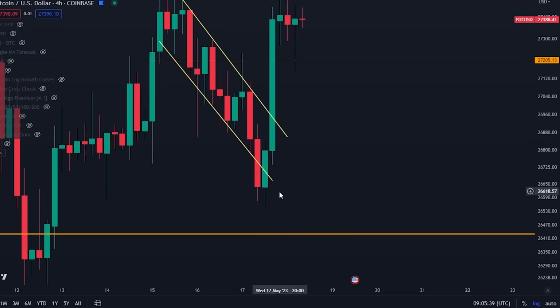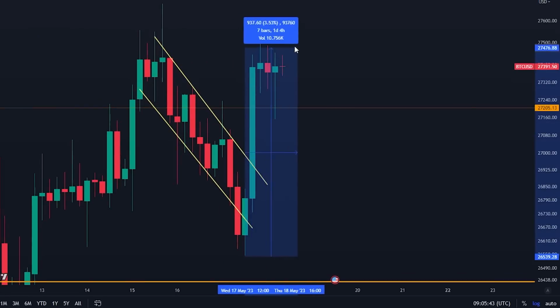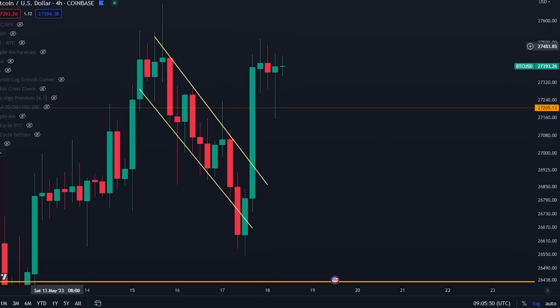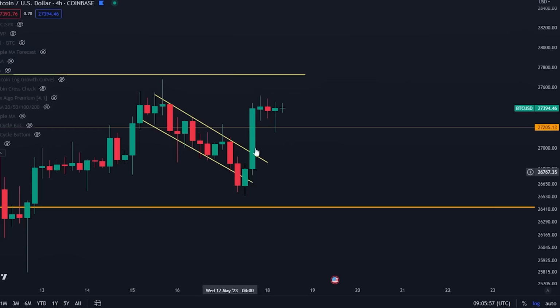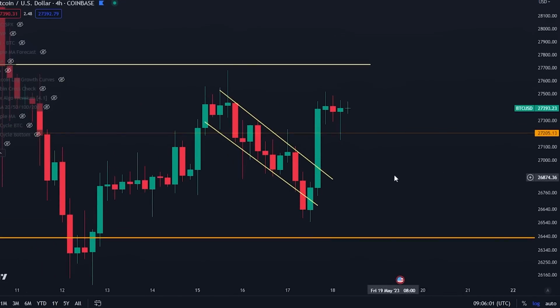However, the bulls did step in, and how did they do that? We did have a big pump here. This pump actually was on this 4-hourly candle, or these two 4-hourly candles, basically almost 3.5%. So big level of confidence being shown here by the bulls. And now we need to look out for the next major move.